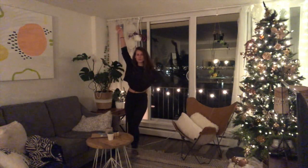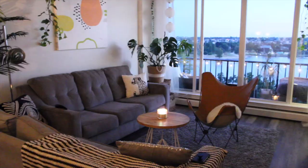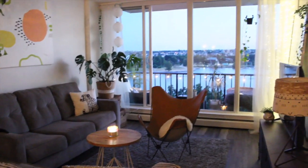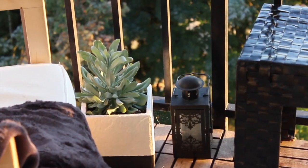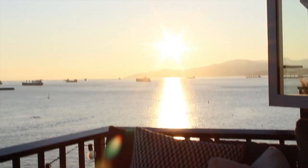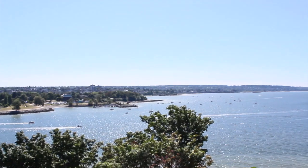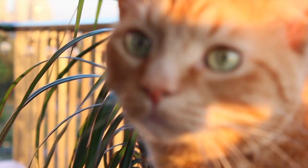This is our beautiful living room. We have obviously our Christmas decor up because it is almost December. Even though we're gonna have to take it down and put it in our new place, but that will be pretty fun. Connected to the living room, we have our front balcony, which faces out onto the seawall and the ocean, and it's the most beautiful thing to watch the sunrise or sunset out there. And it's so peaceful and quiet. It's really beautiful. I'm really sad to move out of here.